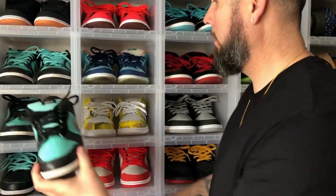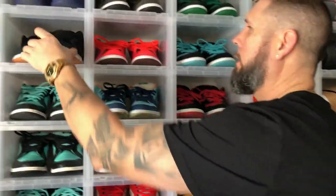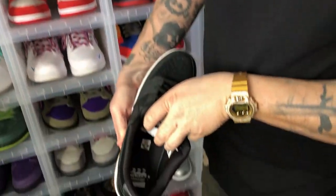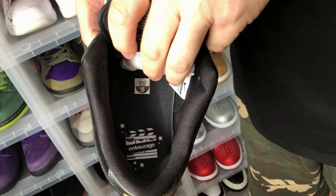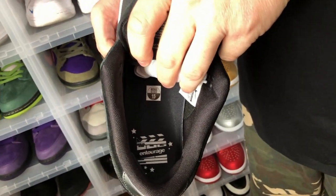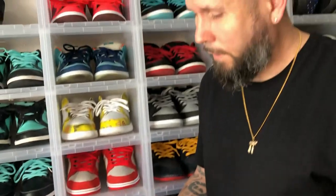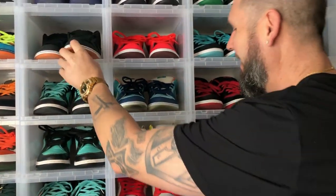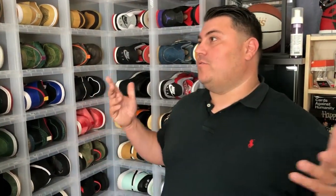I also, one of the little gems in the collection is these. They look pretty basic, but these are actually branded from the Entourage movie. They were released in collaboration with the ending of Entourage. So yeah, these are brand new. I can't bring myself to wear them. Yeah, that's interesting. There are certain shoes in the collection that you just don't want to wear, because of the value or the meaning of them.